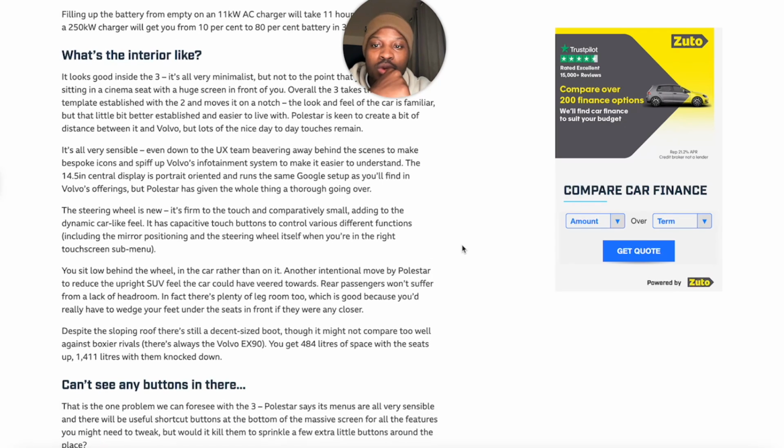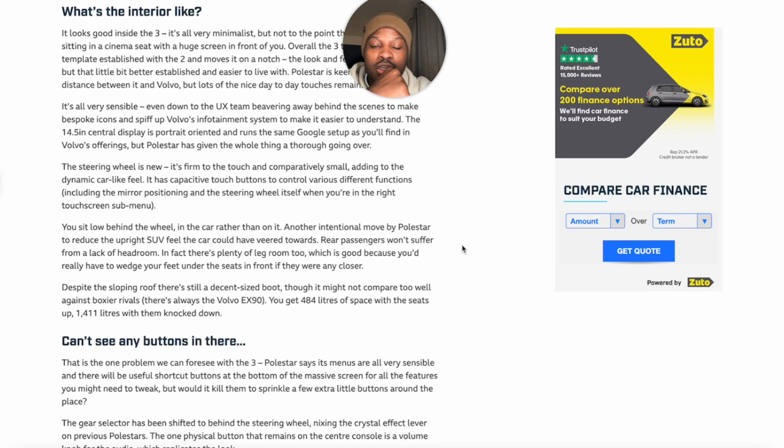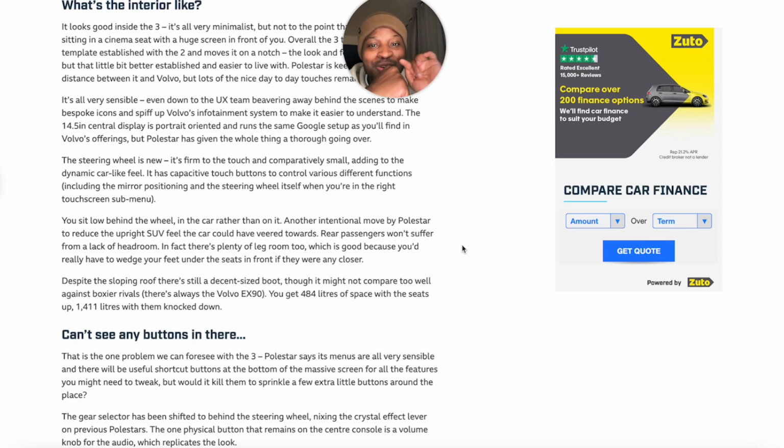You sit behind the wheel in the car rather than on it. That's good, you sit behind the wheel rather than on it. Another intentional move by Polestar to reduce the upright SUV feel the car could have veered towards, and thankfully they didn't. Rear passengers won't suffer from the lack of headroom. In fact, there's plenty of legroom too, which is good because you'd really have to wedge your feet under the seat in front if they were any closer. So that's a good point.